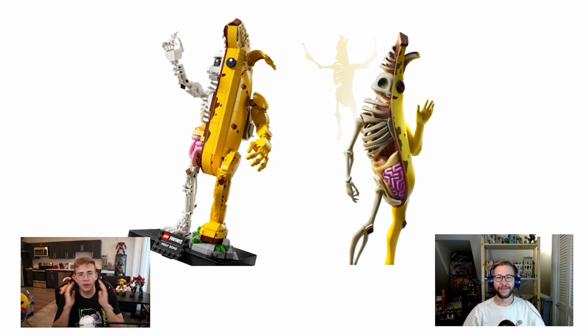But some people are like, why didn't we get a regular Peely, or why this skin? This skin is so random. This choice, it's such a good one because it's going to be so fun to build all those little details, yet it's still iconic iconography for Fortnite.